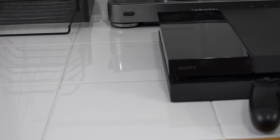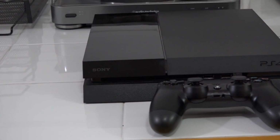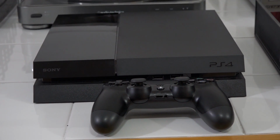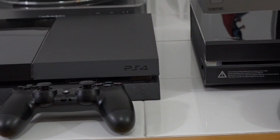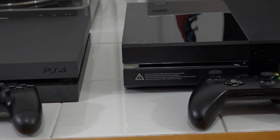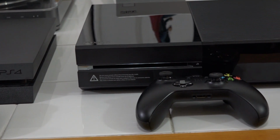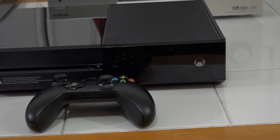They both offer very distinct feature sets. Now the PS4 offers, of course, Sony says, full 1080p content in terms of all their games, and most of their games show up at 1080p. They also have a plethora of indie titles to pick from, and of course they do have PlayStation Now, which allows you to play backward compatible games on your PS4 but at a rental price.